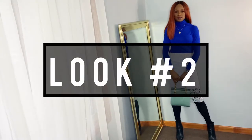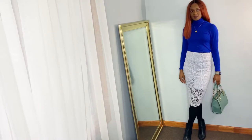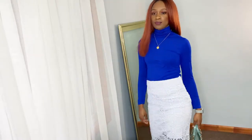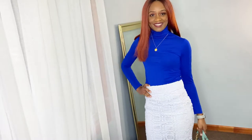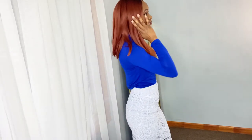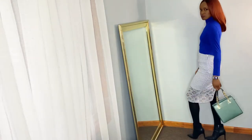For the second look, I'm rocking this lace skirt from Zara. This is super old, and you guys know me. I'm not gonna keep these lighter colors for just the spring, so I will definitely be rocking this during the winter. Again, you can use your thermal tights underneath items like this that expose your legs. And you can also use them under your trousers, right? So I'm using another one of these turtlenecks that I really love. And I finished the look with a pair of booties from Nine West, because why not?